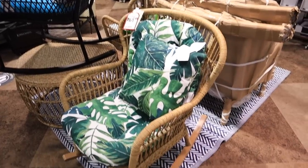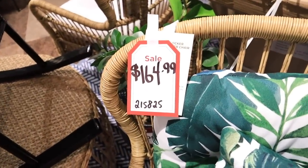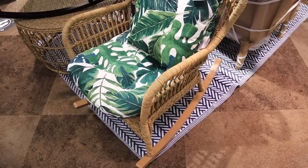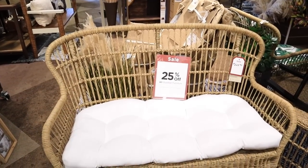They have these really, really pretty rattan rocking chairs. These are gorgeous. It's currently on sale for $164, but you might be able to grab it even cheaper online. They also have this little rattan sofa bench type item.